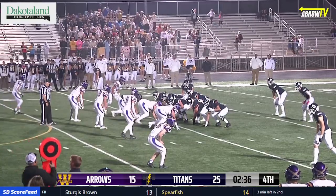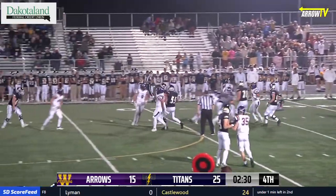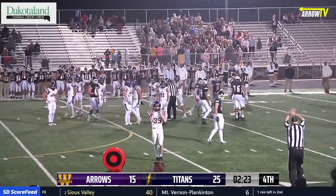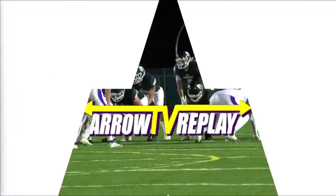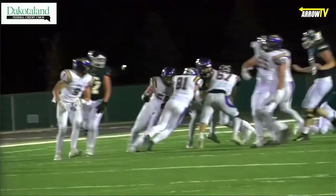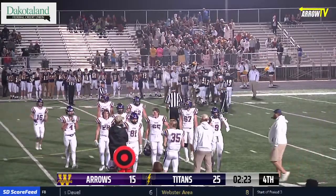And, for those that didn't see the Aberdeen Central game, I believe it was just last week, maybe the week before, it was a great game, one possession game, and Aberdeen missed a field goal at the end of the fourth quarter for the Arrows to squeak out a 2-point win. Did you say Aberdeen Central? Aberdeen Central. It was Spearfish, and then Mitchell, and then it was Aberdeen Central 3 weeks ago. 3 weeks ago? That seems like so long ago. It does. Who did we play last week? We were in Spearfish. In Spearfish. And then we were home against Mitchell.